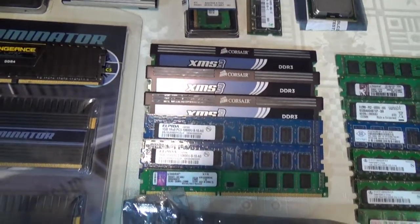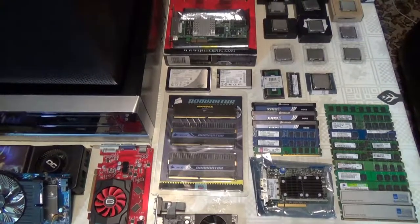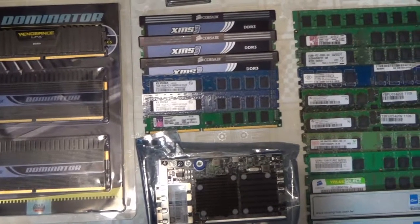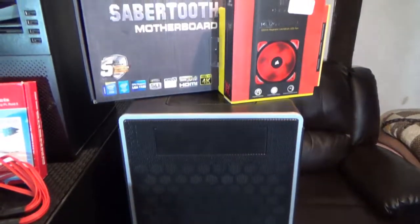So there was quite a bit of memory there, but nothing fantastic and no real high capacity memory either. There was 13 sticks of DDR2 RAM, all ranging in different speeds, the highest being 1066. And there were 6 sticks of DDR3 RAM, again at different speeds, the highest being 1600. There were 2 DDR2 SODIMMs there as well, and 1 stick of DDR4 2133 4GB.